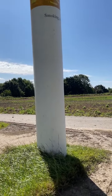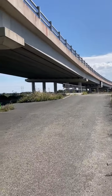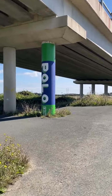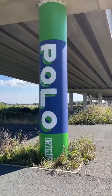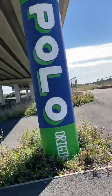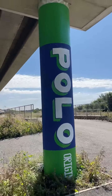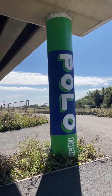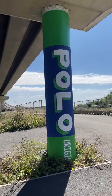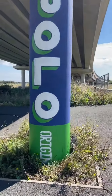Right, and then I've spotted something else. Bear with me. So again, a normal boring bit of the bridge, and then boom, look at that. The biggest pack of polos I've ever seen. Mate, that is sick. Look at that. Someone is very talented. I like it. I think that's unreal. Let's have a look.